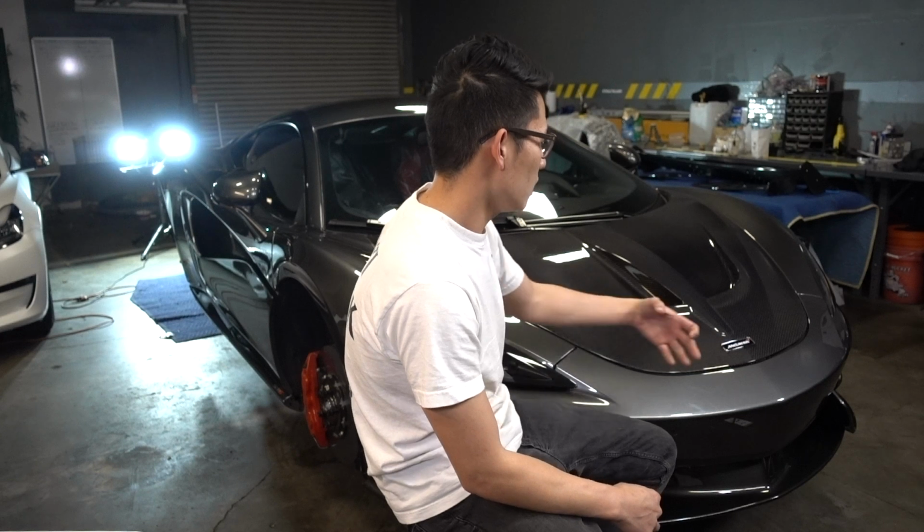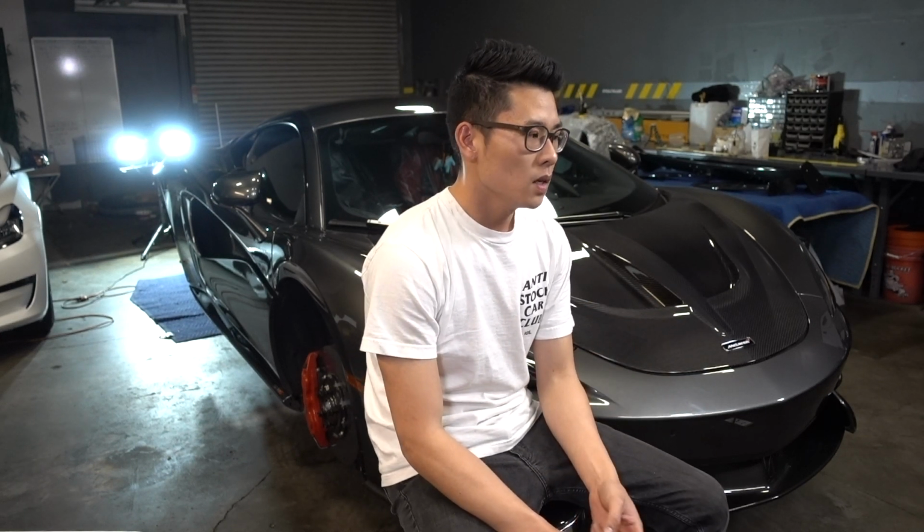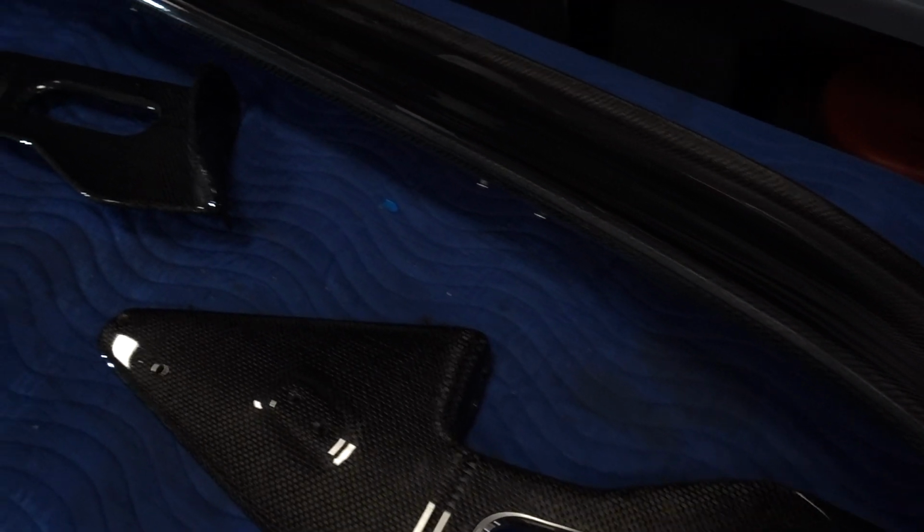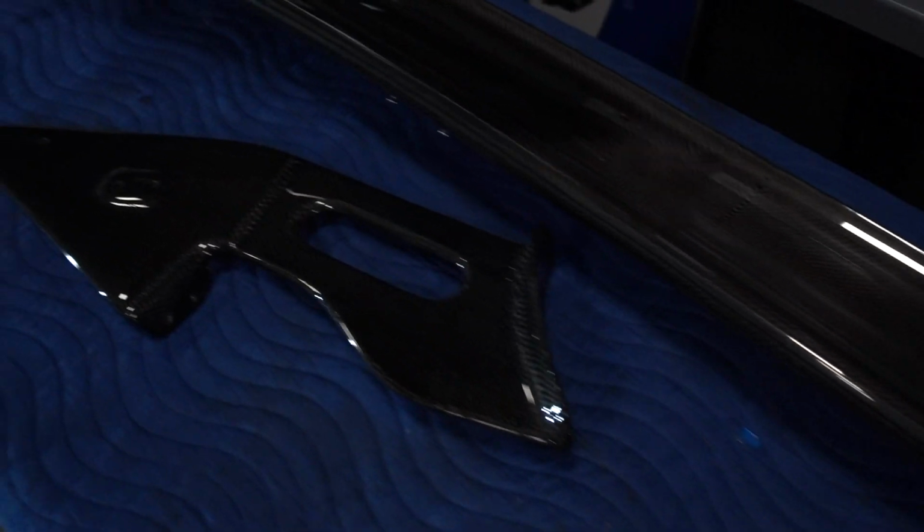We're also going to be doing wheels, custom exhaust, and XPEL to wrap all these carbon pieces up so that we can protect these pieces from getting scratches and getting chipped by rock chips. Just overall having the protection that carbon fiber would need.